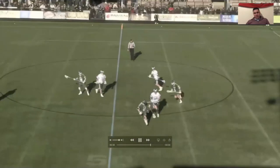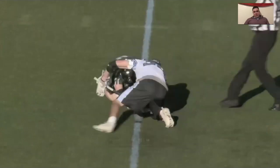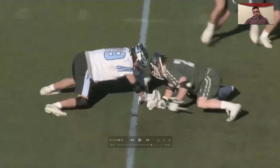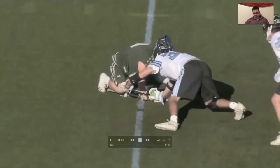Great job, Loyola. It looks like the ball stuck in his stick a little bit. It's going to happen. Obviously, try to maintain your sticks as best as possible. There's ways to string it so the ball doesn't get stuck or at least can be prevented. I want to say either new stick for Hop or different guy.